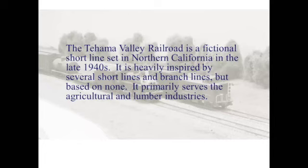My vision statement is it's a fictional short line set in Northern California. I chose the late 1940s for several reasons. I could have a variety of freight cars, boxcars anywhere from 40-foot wooden boxcars, maybe even 36-footers, all the way to the 50-foot steel double-door boxcars. I could have wood and a few metal reefers, and I could run either steam or diesel.